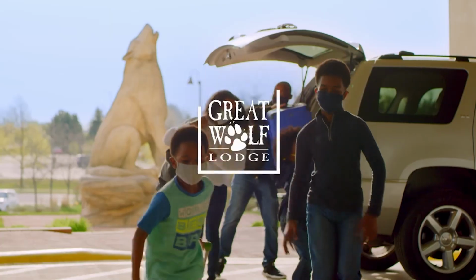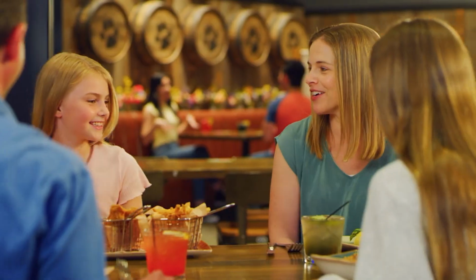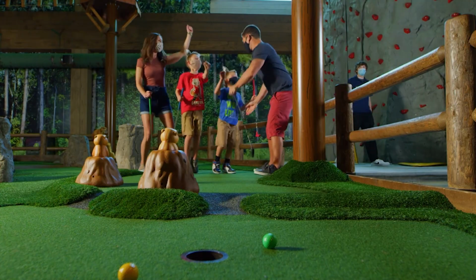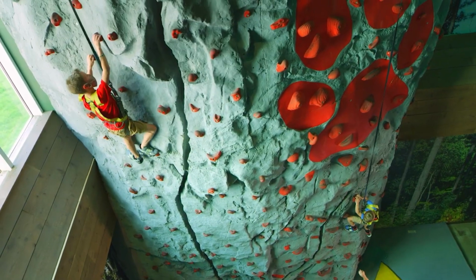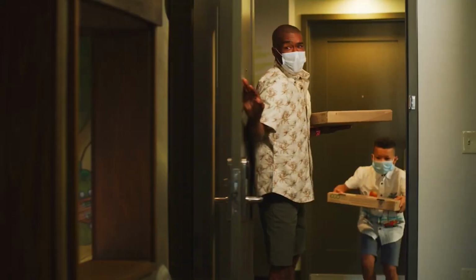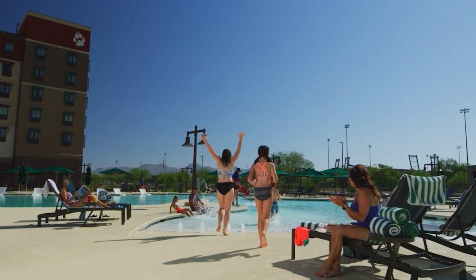So let's talk about the overview a little bit. So, water park, lots of games, lots of food, restaurants. They actually have mini golf. They have this Magic Quest game. So there's a lot of things for the kids to do when they're not in the water park. You can actually stay there for a few days, although the parents in us don't really recommend that.